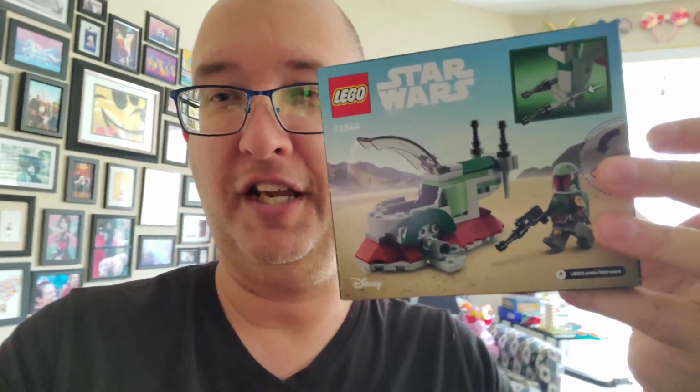So now today to find out who built it better. Is it TEMU or Lego? So let's see how the Lego Boba Fett fares. And now Jamie with the fake Lego report. Actually, a blend of fake and real Lego.